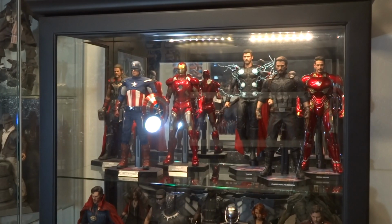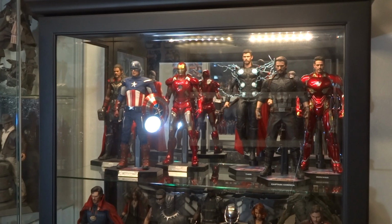Next up, we have one of my favorite spots in the collection itself, and this is set up the exact same way that it was at the other collection. So I love it, so I'll go through it, but nothing's different here.